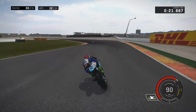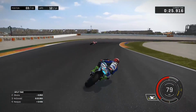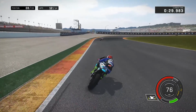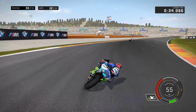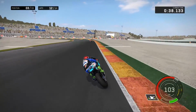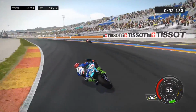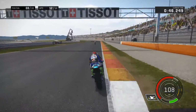Had to lift up the throttle there, make sure he's smooth on the power. He slides the bike into the right-hander. Not ideal. And keep it in second gear into the next right, and then into the left. Getting down to second gear for this back straight. Nice and smooth enough on the power.